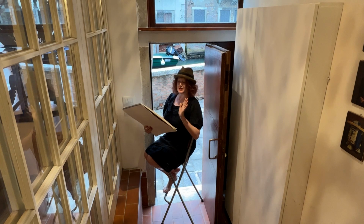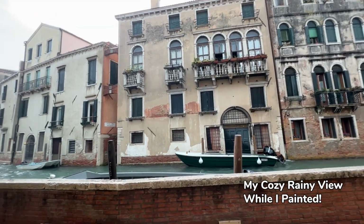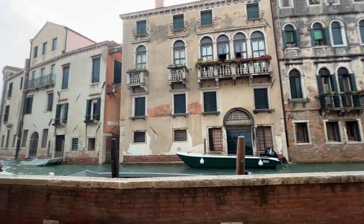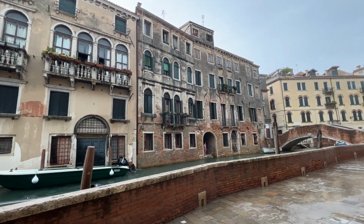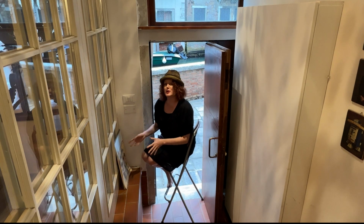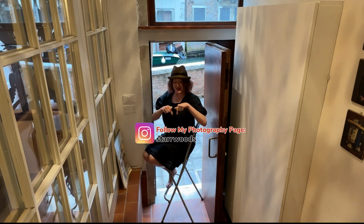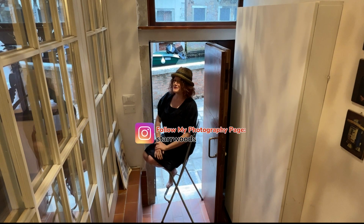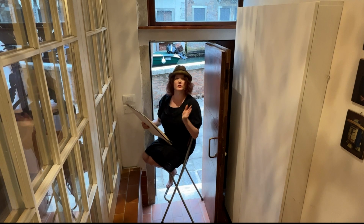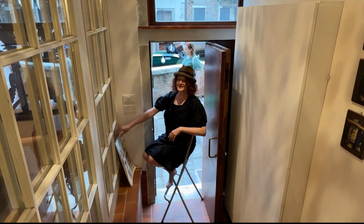I even had fun experimenting with trying to do a little watercolor painting of my view across the way, the view that I would observe from my window or from the doorway here. It's actually a prop in a photo I took that's going to be on my photography Instagram page. Maybe it's already there. And here's the info on finding my photo page on Instagram. I'm going to work on it a little more when I get home, but just for fun, experimenting with some paint of my view from the doorway, the famous doorway here in Venice.